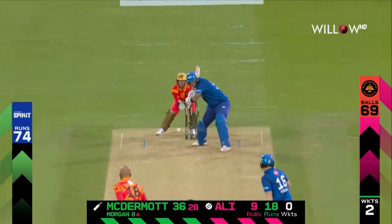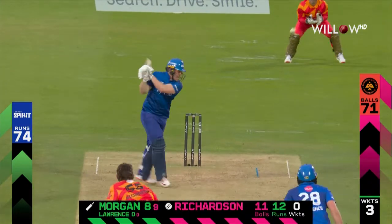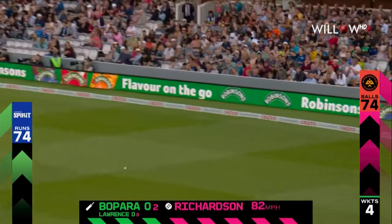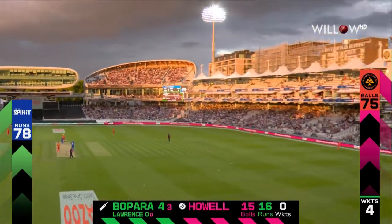Very, very. Yes! Yes! Gone. Yes. Counter attack from Ravi Bopara. Oh my! That's more like it, Ravi.